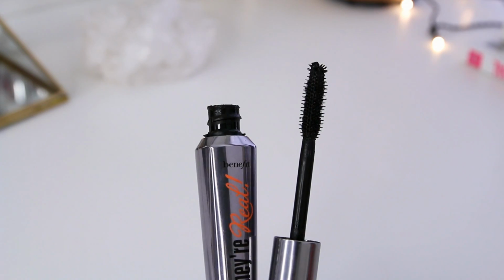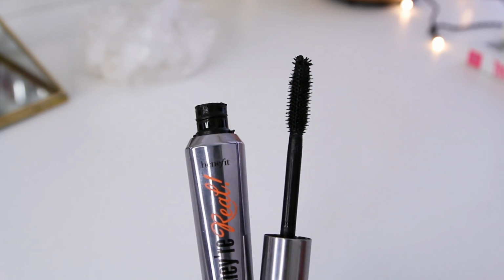This gives you crazy volume. I love the brush especially because it has little teeth on the end, which make it really easy to get in those hard to reach lashes, and also to do your lower lash line as well.